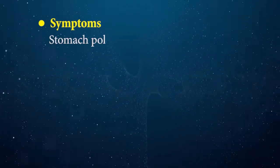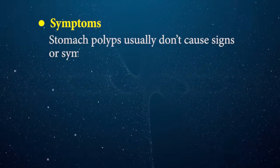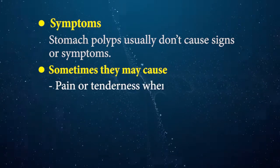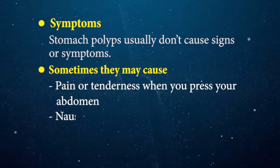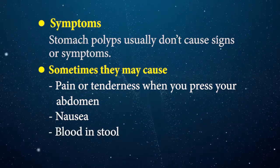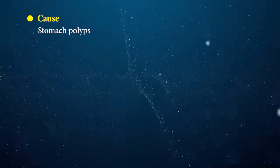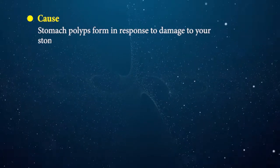Symptoms. Stomach polyps usually don't cause signs or symptoms. Sometimes they may cause pain or tenderness when you press your abdomen, nausea, blood in stool, anemia. Cause. Stomach polyps form in response to damage to your stomach lining.